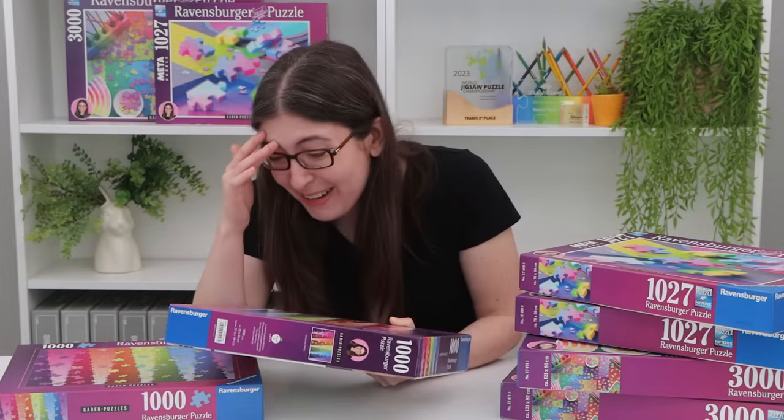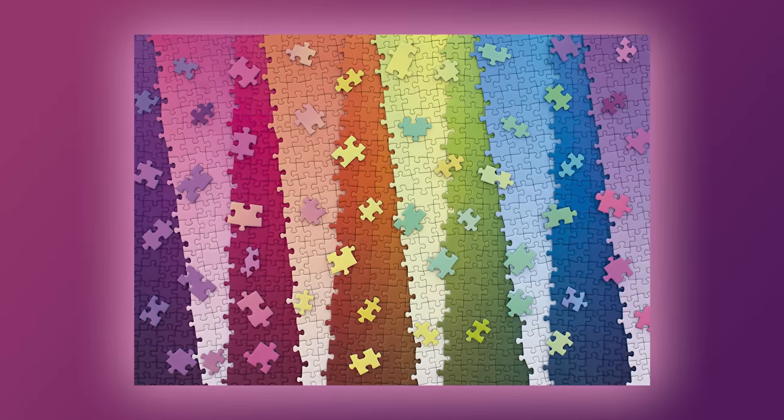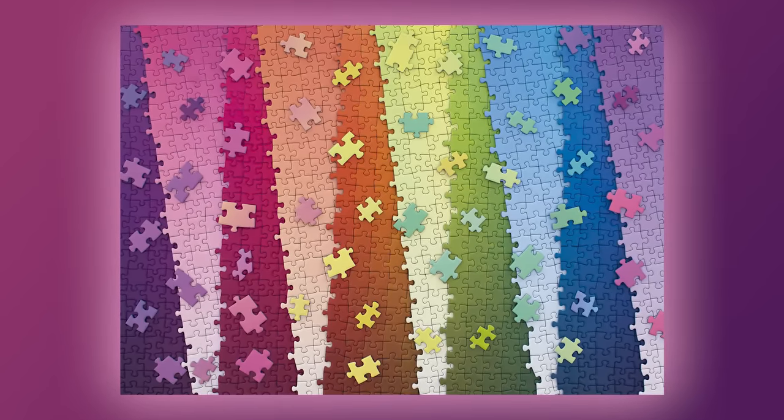I don't wanna know. So, okay, once it was finalized around mid-July, I wanna say, we sent it off to the factory. Ravensburger also ran the box design by me.